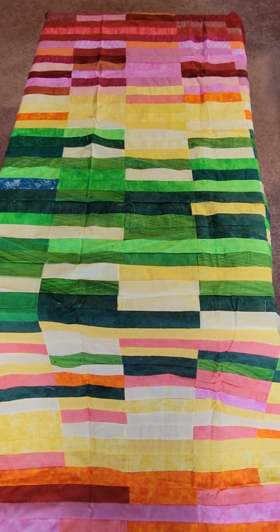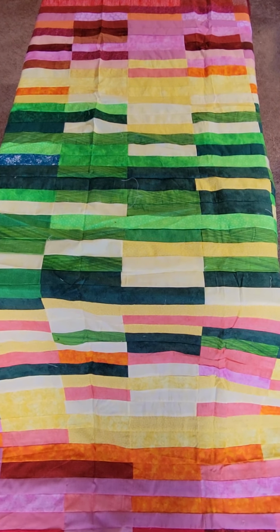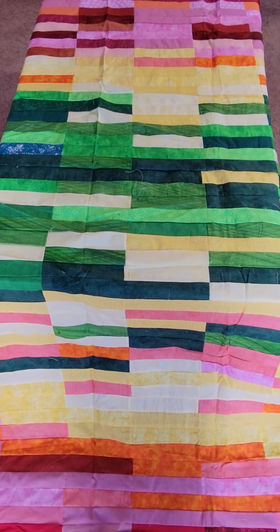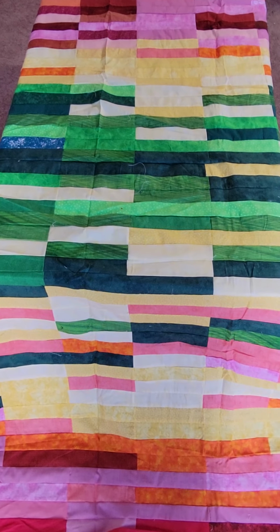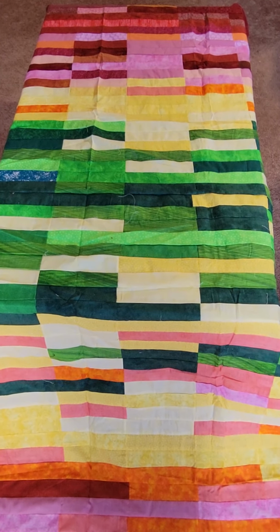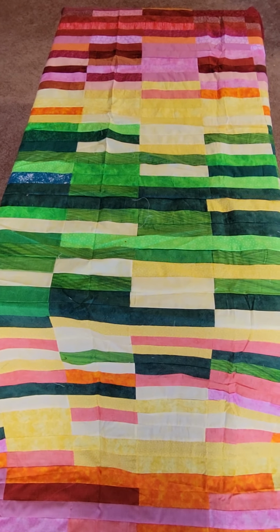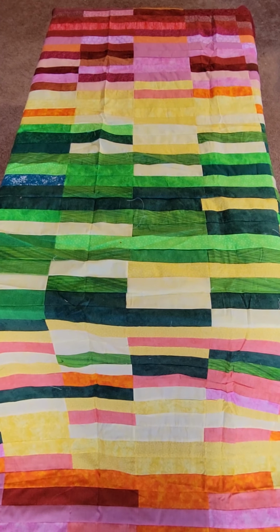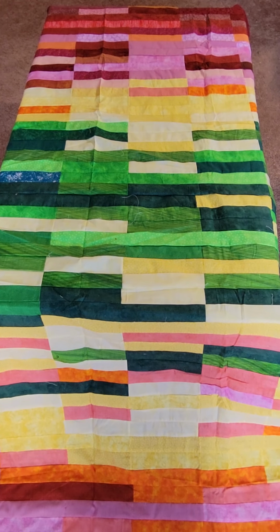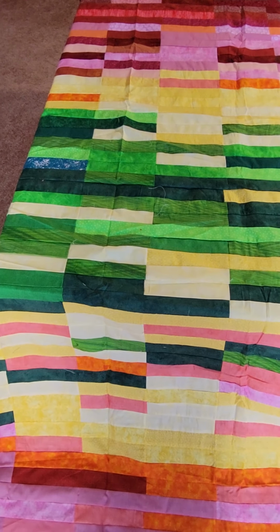Today we're talking about climate change and how we can depict that in a quilt. There's something called the Tempestry Project, which is about knitting and crocheting, where you crochet a color for the day, the temperature of that day. I want to adapt it to quilting, so I did by making a lap quilt.